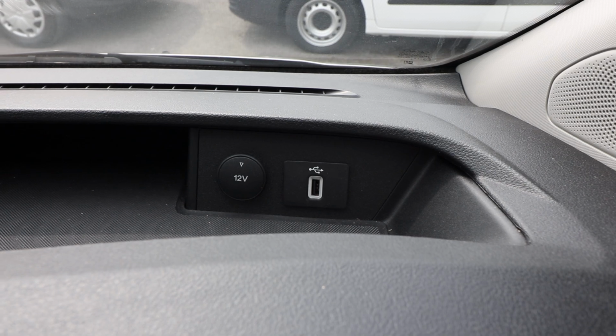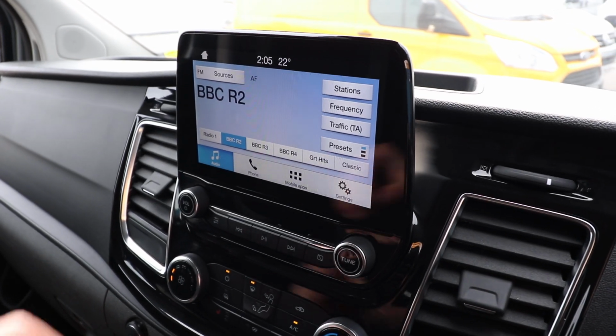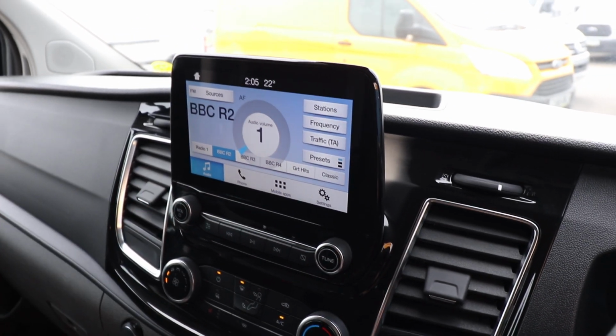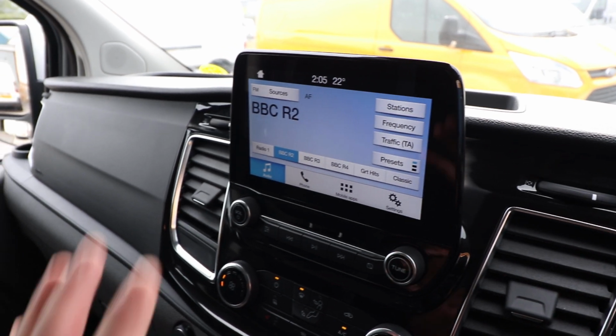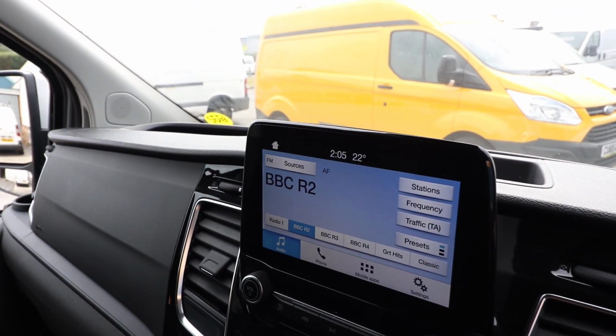At the top there, you've got a USB port and 12-volt socket. And then one of the major improvements on this sort of new facelift of Transit Custom is the addition of this nice screen here up on the top. So let's have a quick look at some of the functionality that you've got with that.